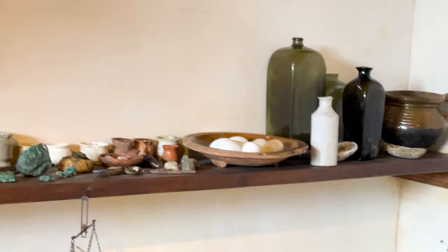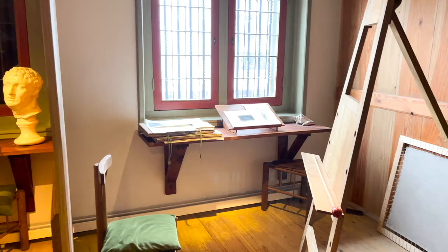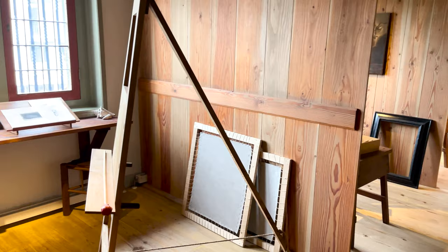We're here in Rembrandt's small studio, where he would have four pupils. He would teach them how to draw and paint. Looks like five cubicles here.